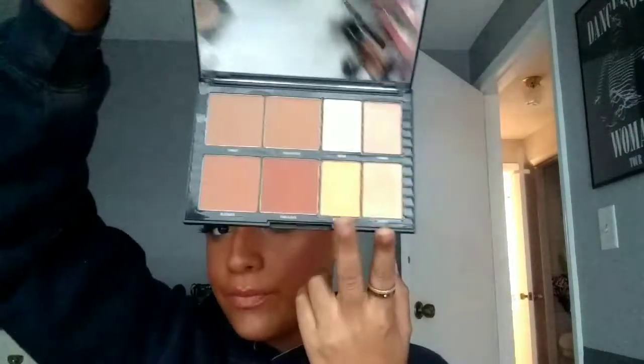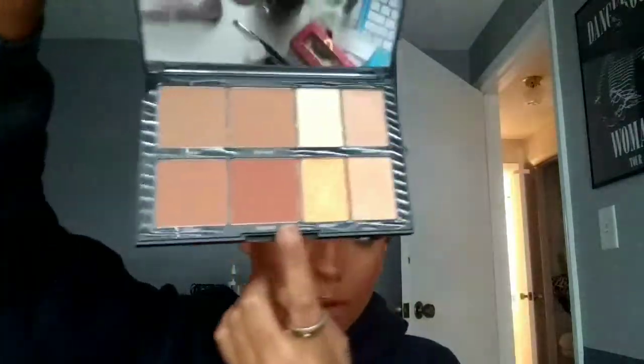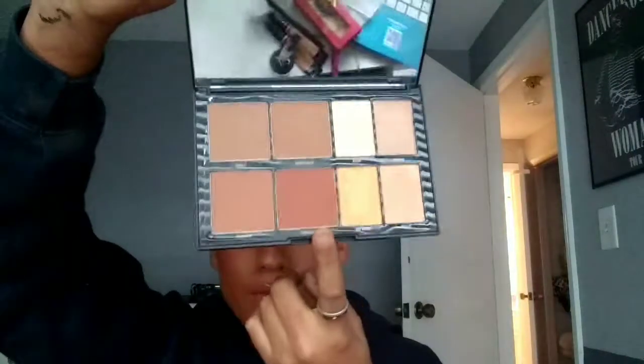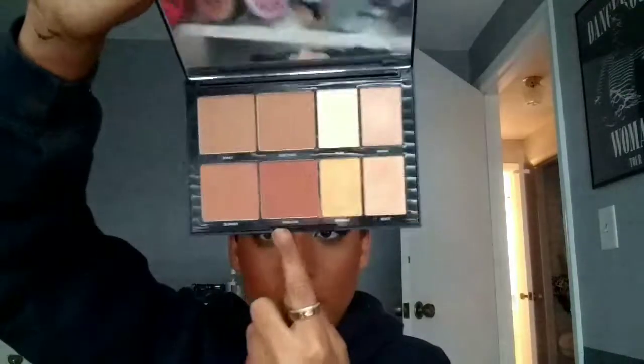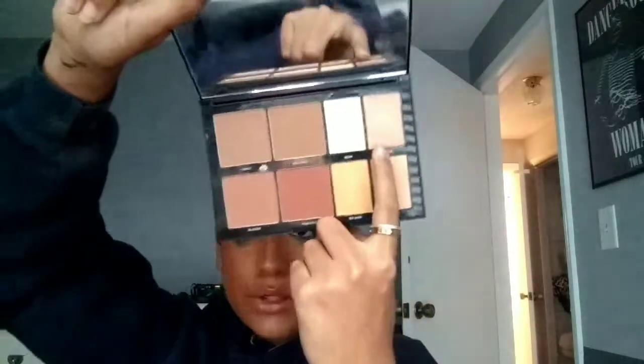Well, they both do, because it's hard to find highlighters for my skin tone that don't leave a white stripe when I put it on. And then this bronzer is really nice for my skin tone because it's hard to find bronzers that fit my skin tone. So I really, really like this, and I mix all these shades together to contour. And that's really good for inner corner highlight. And I haven't tried this one yet because I'm pretty sure it's too dark. But this was such a good buy and I really like it.